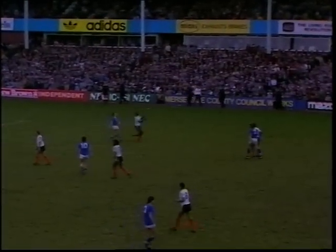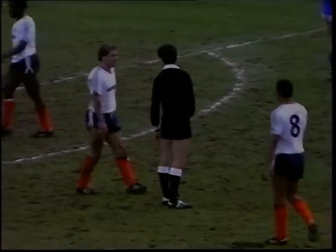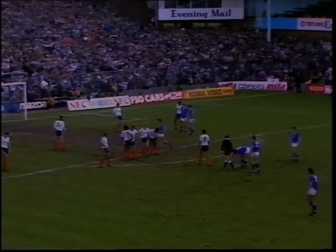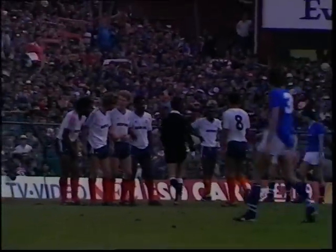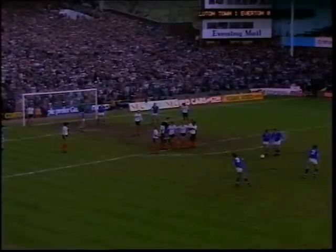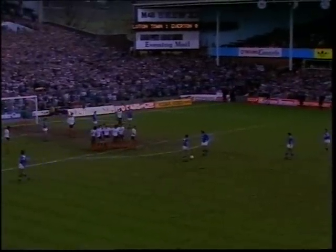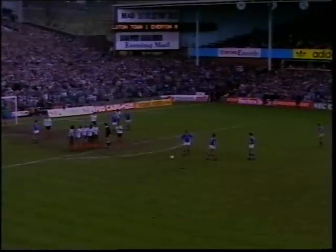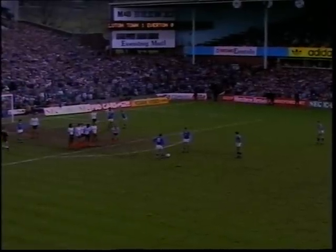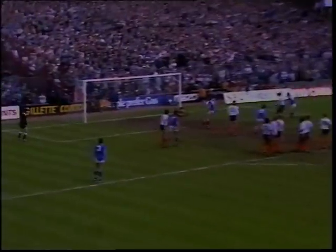5 minutes to go. Harford and Foster are up together. And they've been penalised. Everton have got a chance to produce something here, 5 minutes from the end, and it was 5 minutes from the end that they equalised against Ipswich, remember, or thereabouts. Is Sheedy going to curl one? He drove one! It's there!